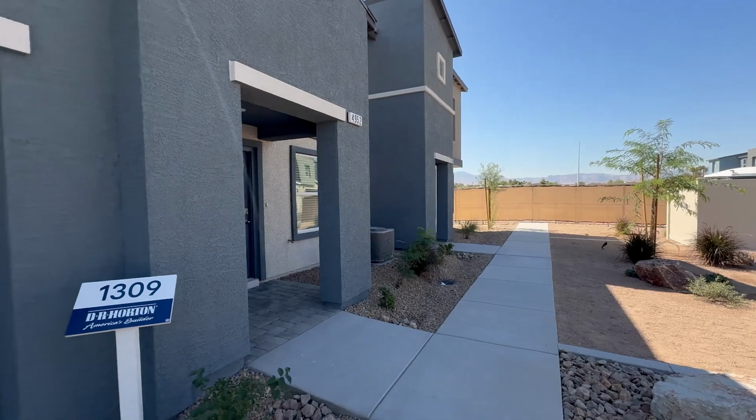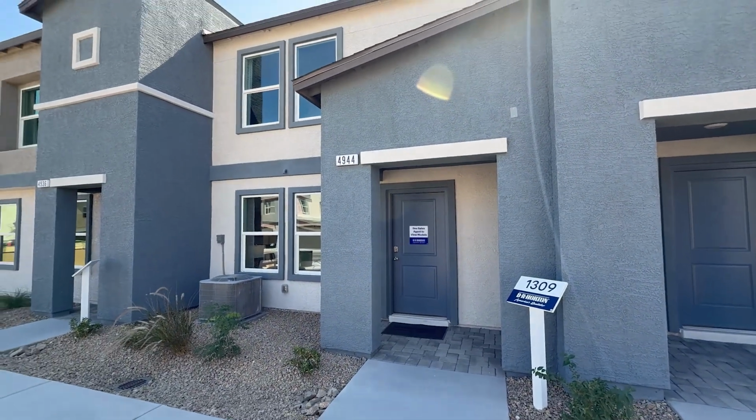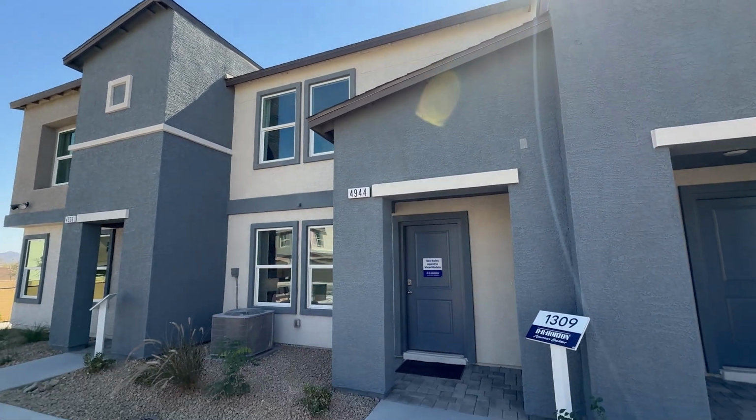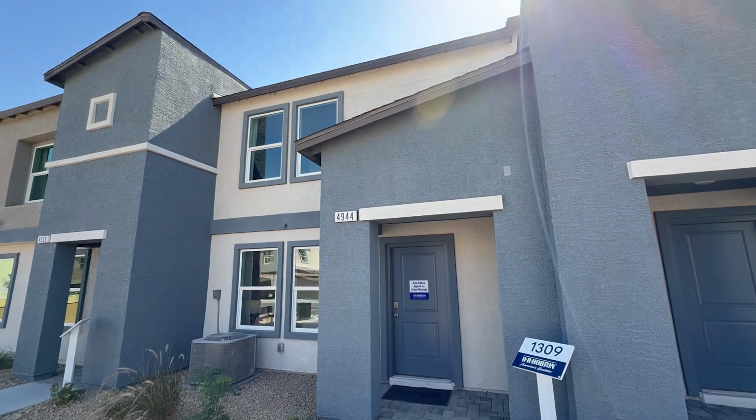I wouldn't say central because you are at the end, but as far as close to the airport, I know a lot of people want to be close to the airport, close to that freeway, especially if you are coming from California and go back to California, you got that 15 and you just take it down south.